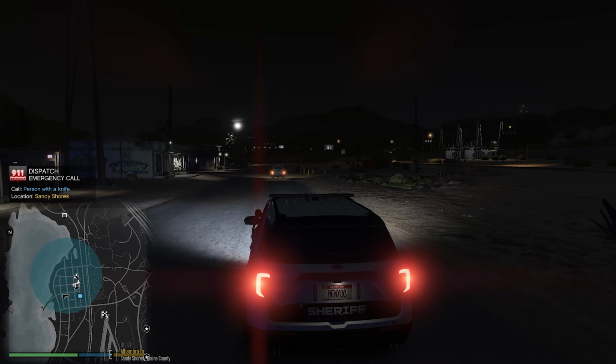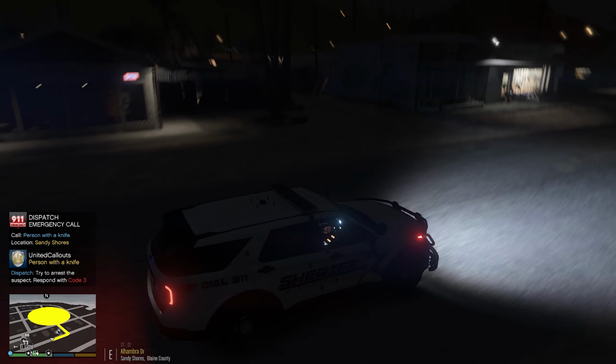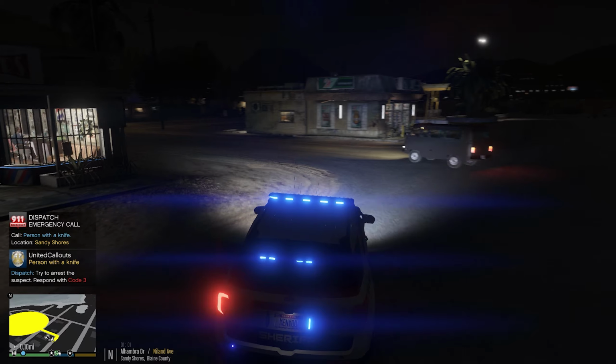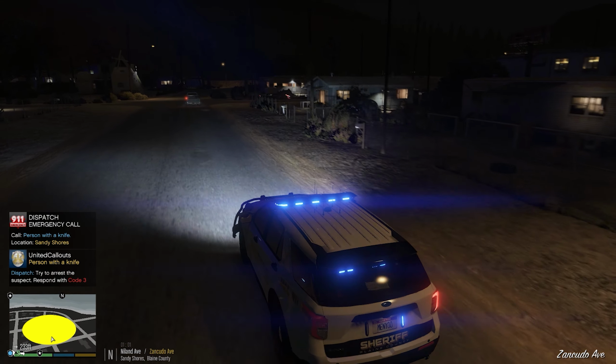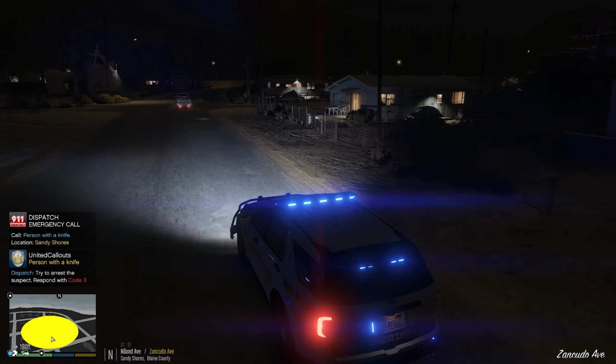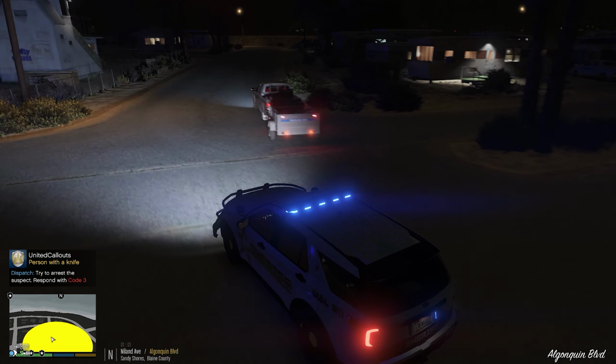Alrighty, guys. So it looks like we do have a person with a knife. We are going to be responding code 3 to this. And we're going to be seeing what is going on with this guy over here. I'm actually killing my siren right now because I am actually near the place. I actually do think I see the suspect. He is walking through the bushes right now.